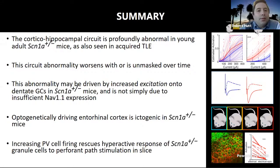Do you know which ones? Oh, I don't know how to answer that question. They're excitatory cells in entorhinal cortex that project via the perforant path. Is it the medial or lateral? What layer? I think that they're layer 2. And they're projecting right to the dentate. There's different types out there. I think there's a rich literature that I don't know well enough yet. Oh, that's really interesting. But the granule cells themselves don't have SCN1A. No.